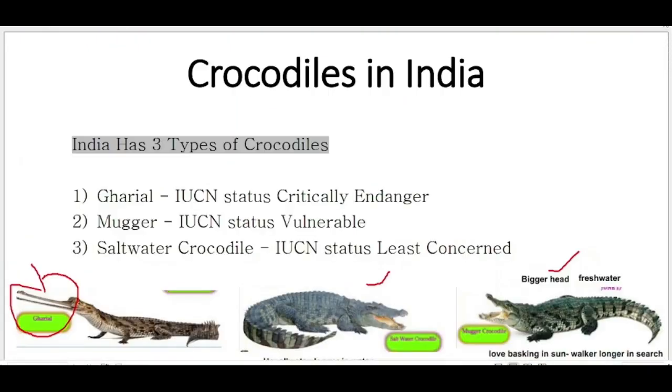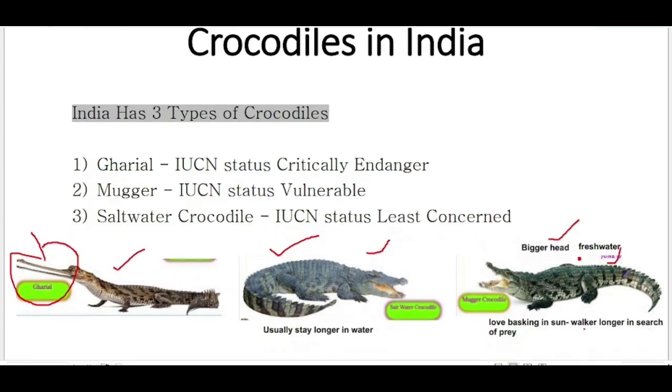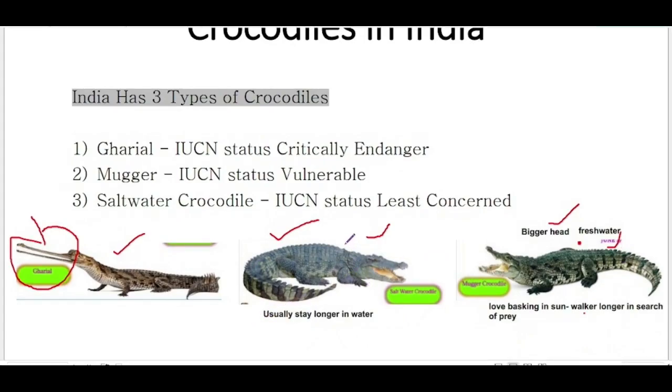So this is all about the mugger species or crocodile species in India. Let me revise for you. We have seen three important crocodiles in India. India has three types of crocodiles, that is gharial, mugger and saltwater crocodile. They have characteristic features: these are grey looking, these are bluish looking, and these are brown looking, and these are grey looking, right? So these are most dangerous, these are less dangerous, these are relatively dangerous, right? So this is all about crocodiles in India.